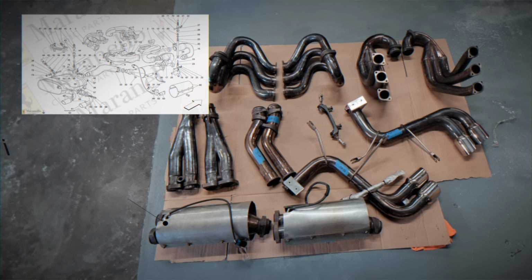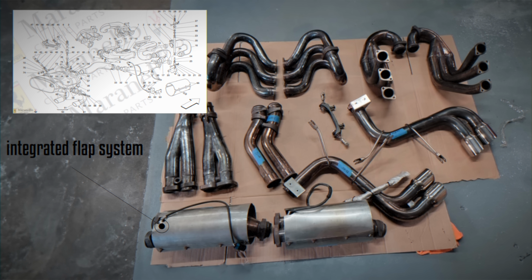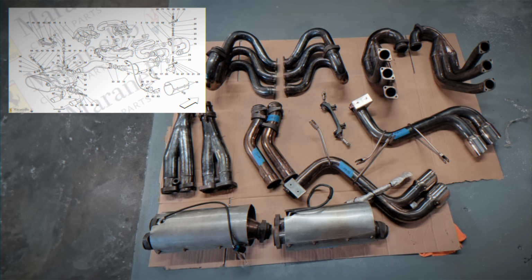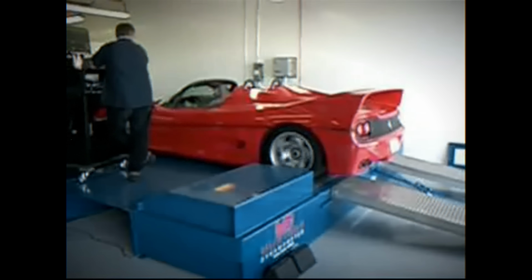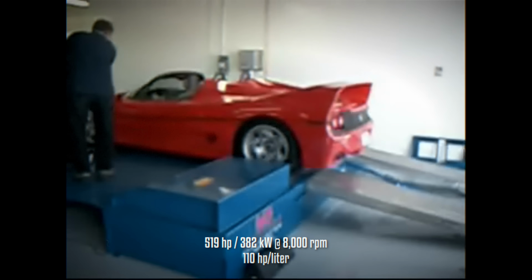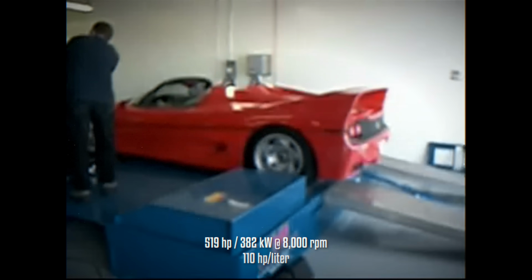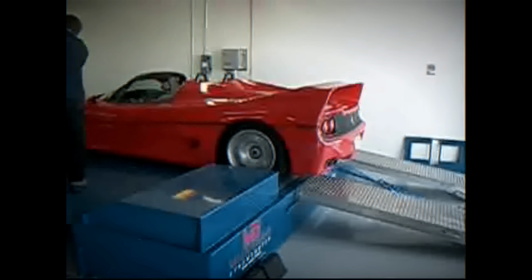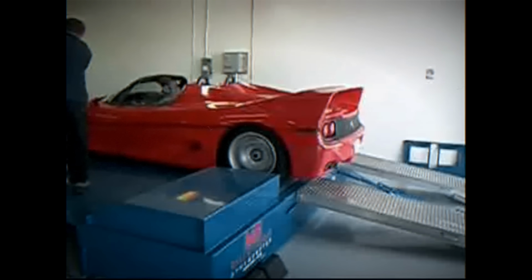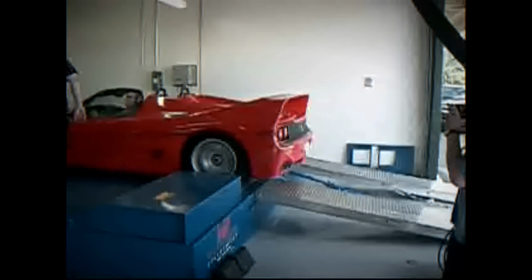Similarly to the variable intake flap, there is such a system in the upper part of the exhaust that also opens via intake vacuum to boost peak performance. Thanks to this ingenious engineering, the F1-derived V12 produced 519 horsepower at 8000 RPM with one of the highest specific outputs of the time, reaching 110 horsepower per liter. The fueling and electronics are controlled by a Bosch ECU, and there is a dry sump lubrication integrated into the final drive housing with 3 scavenging ports.